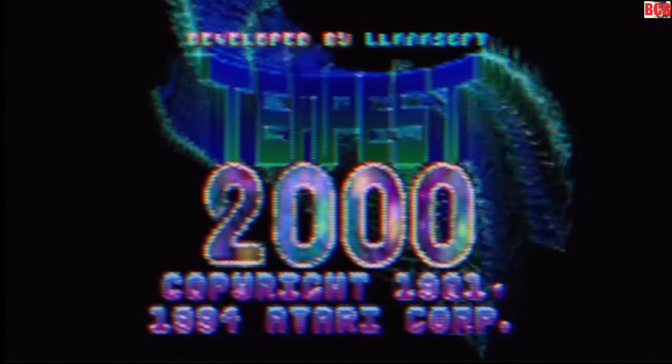I think Tempest 2000, there's a lot of firsts in there for him that have stuck with him that are characteristics and signatures of his style. And technical stuff like feedback.